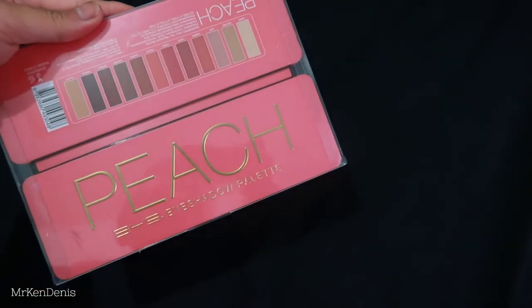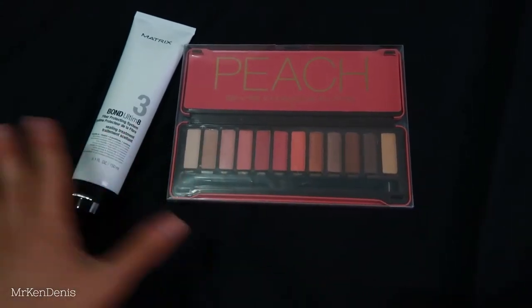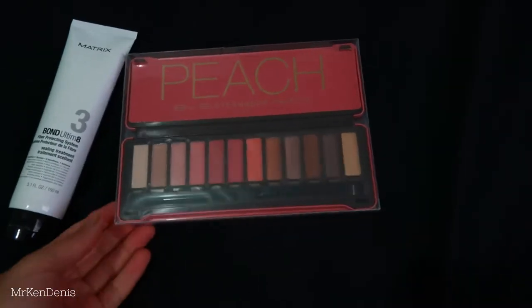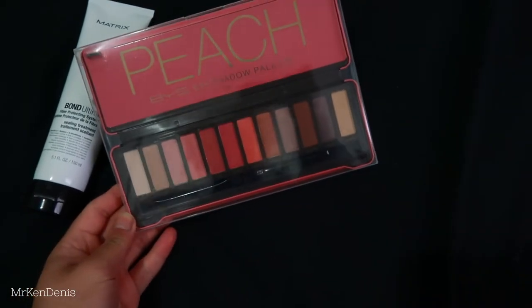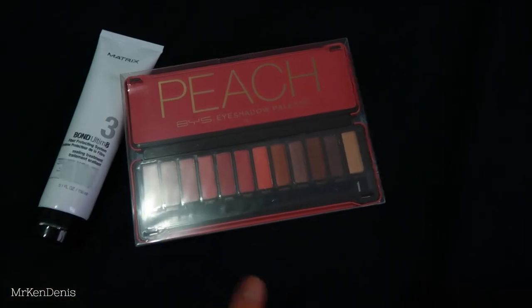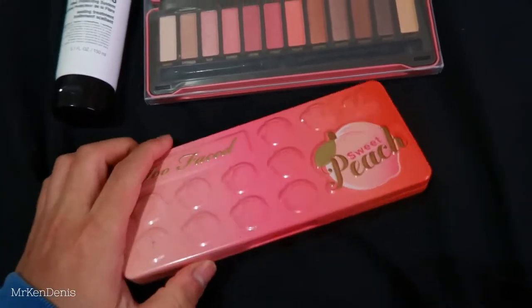So it just says Peach BYS eyeshadow palette. Now, guys, I'm pretty sure you can already see which palette they took inspiration from. It kind of reminds me of the Too Faced Sweet Peach palette. Obviously, not all the colors that are available in the Sweet Peach palette. Actually, let me grab that. So this is my Sweet Peach palette from Too Faced.